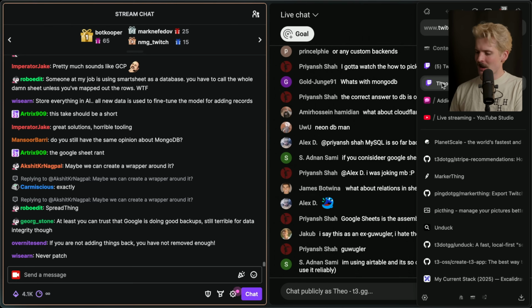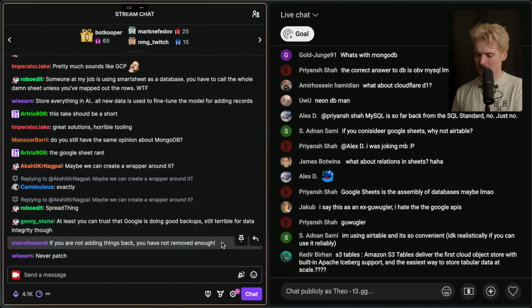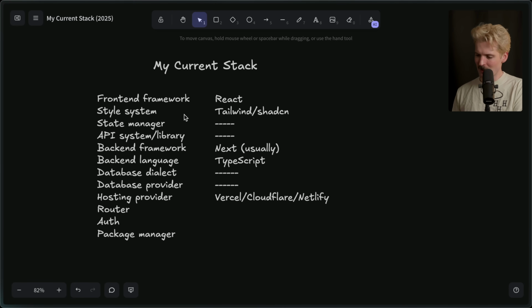Oh, I like this framing a lot. I like this a lot, overnight send. If you're not adding things back, you've not removed enough. Banger. Love this. So where were we now? This has been a chaotic journey. Let's see if we can get more value out of it.